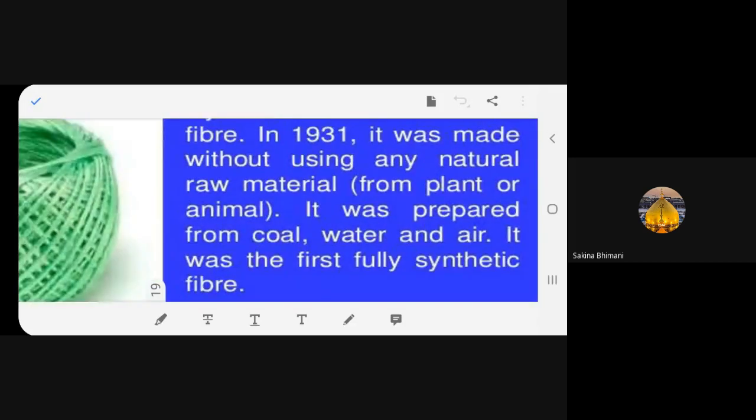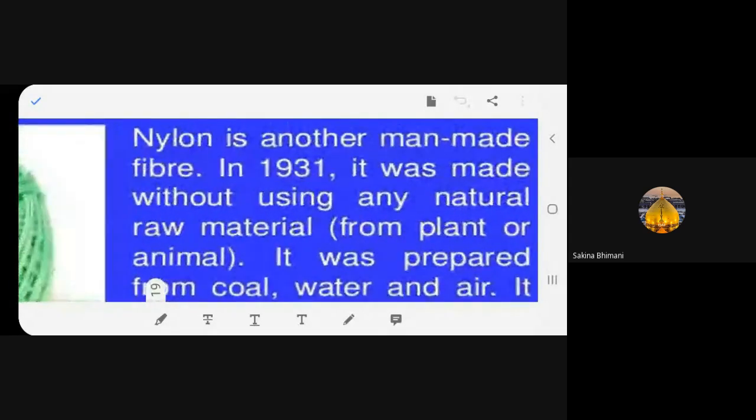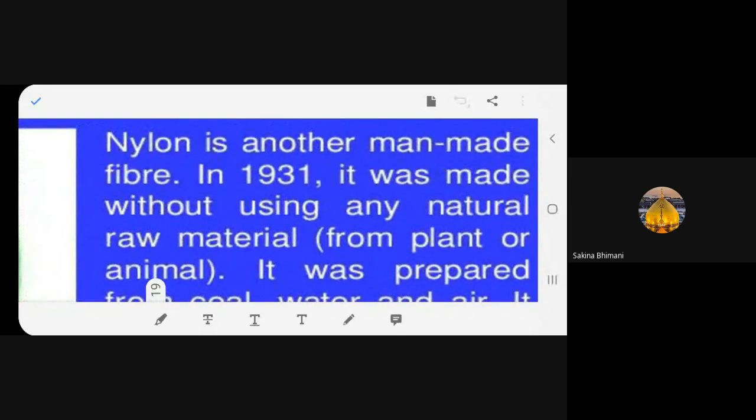Adjust your mic so that the noise is reduced.